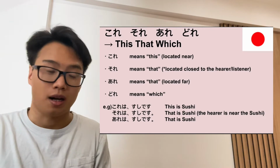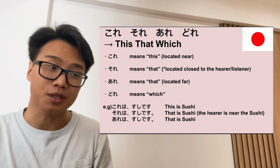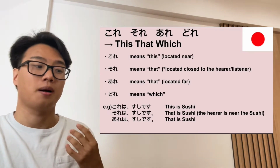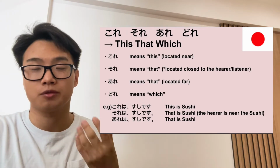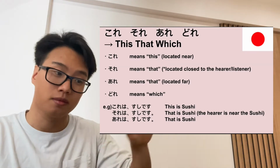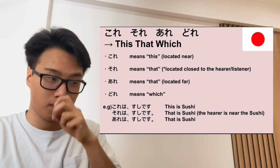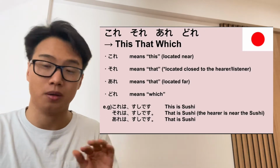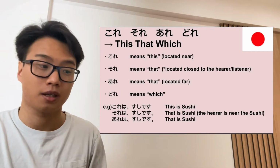And the third one is are. Meaning that, like in English, something which is located far from me and far from you, far from the first person, far from the second person, but located in the distance. これ、それ、あれ. And どれ means which, which we are going to learn about in more detail. But now let's just take a look at some examples.